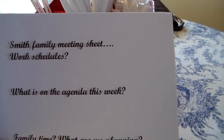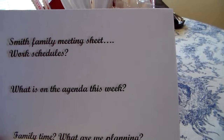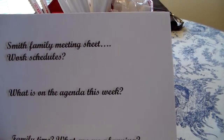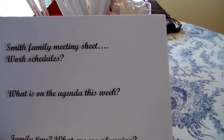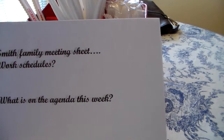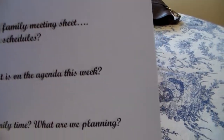If they need to go to the bank, we need to know that, because right now we are sharing vehicles and it becomes very chaotic and kind of messy if we don't know what the other person is thinking. So this is actually a great thing.